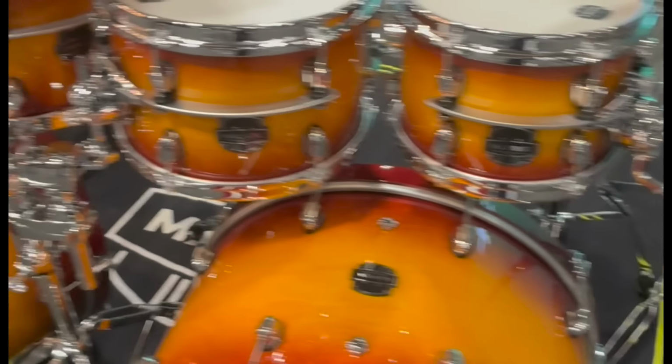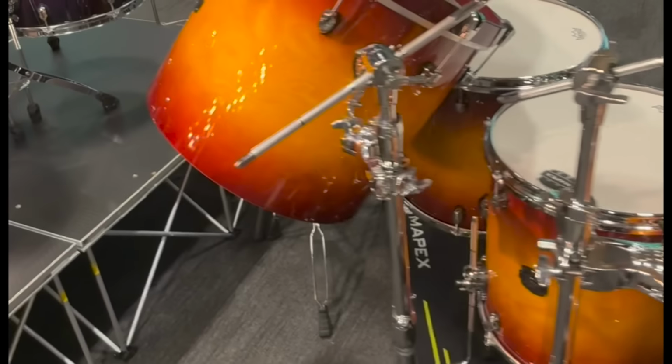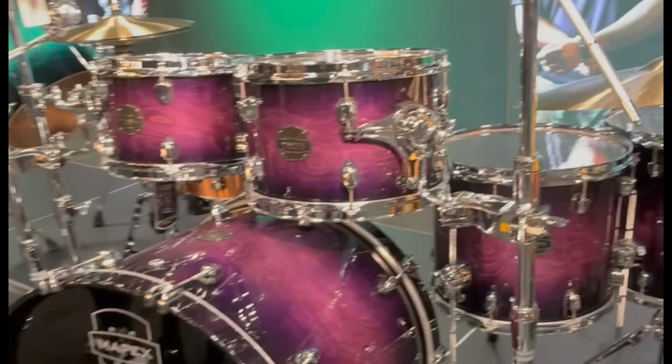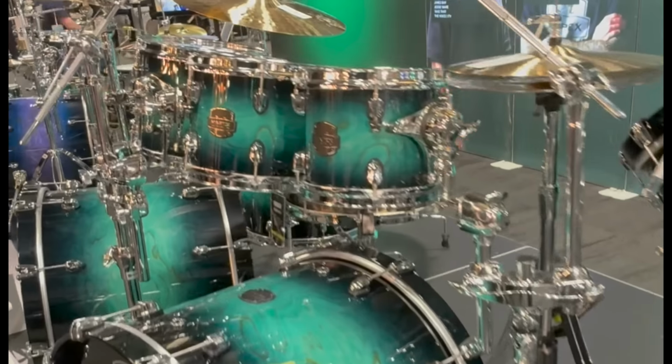Twin bass drum, Saturn Evolution. Complete with gong drum, that's nice. The Saturn 4, nope, sorry, Saturn 6. And this, stunning.